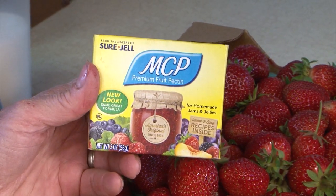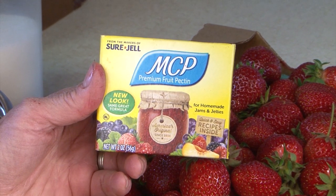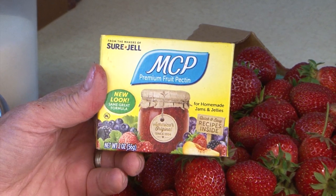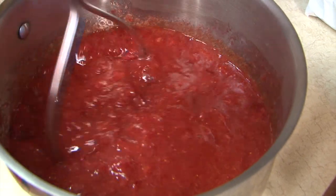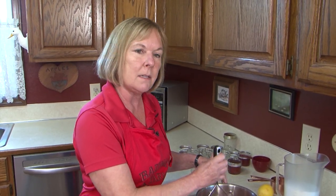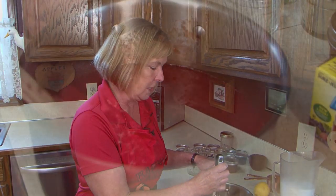This is the pectin that I like to use. This is what my mom used, and this is what I grew up knowing how to make strawberry jam. It's MCP. It's a product of Sure-Gel, and we have it available in our farm market year-round. Now I want you to keep stirring, and we're going to stir this every 5 minutes till we got 30 minutes on the clock done, and that will make sure that the pectin is thoroughly dissolved in our jam.